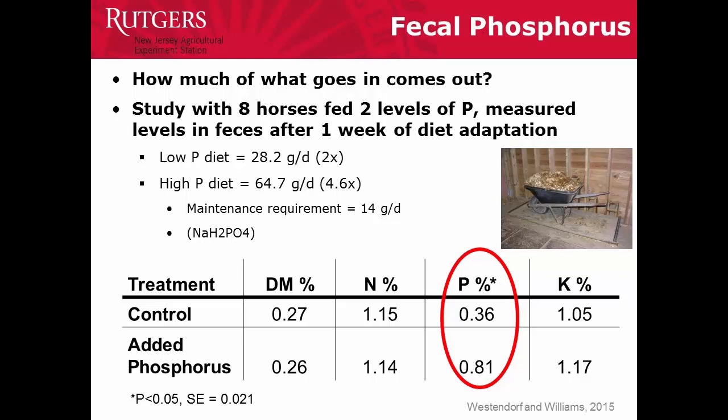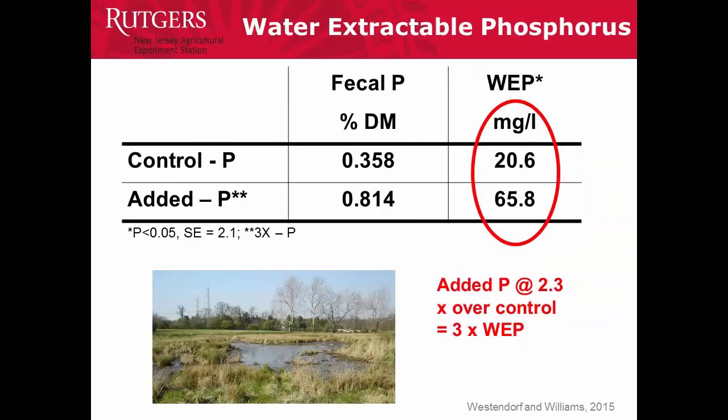So our control diet, all the numbers were the same except for the phosphorus. Obviously that makes sense because the diets were the same other than the sodium phosphate. The control diet had about 0.36%. The added phosphorus diet was a little over 2 times that, about 2.5 times. And this was just the percent of phosphorus in the manure that was collected, a pooled sample over the 5-day period and averaged over all the horses.